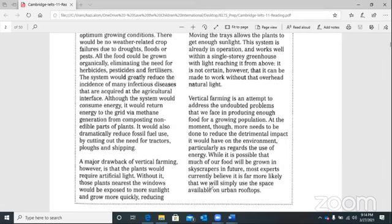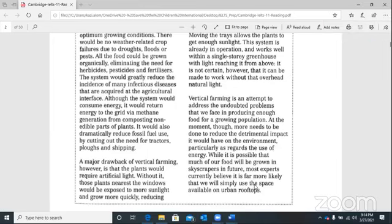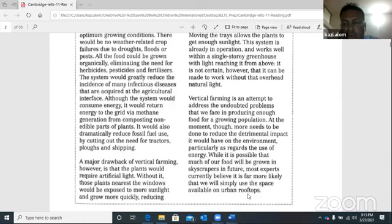Most of the squad believe it is far more likely that we will simply use the space available on urban. Sir, it will be urban rooftop. Urban rooftops. No, urban. Urban means town and city. Grown. Yes. Grown on rooftop. Rooftop, sir. Rooftops. Skyscraper, not a place.